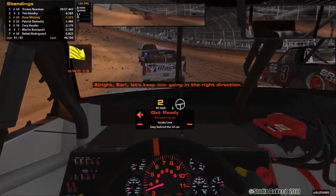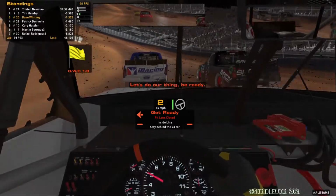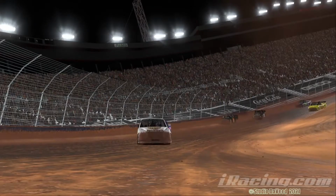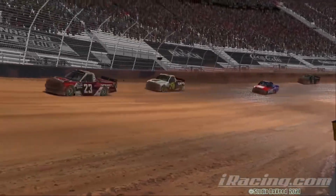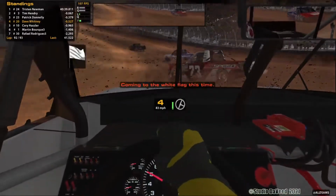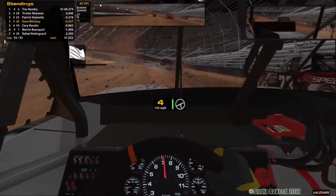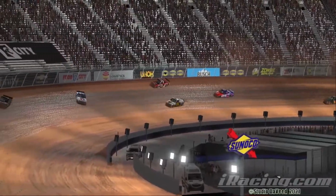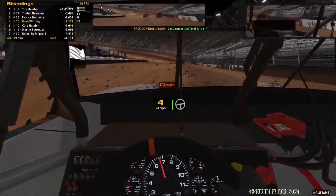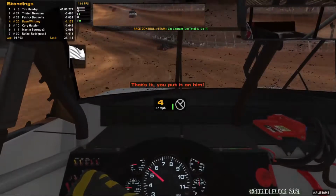Big girl. Let's keep going the right direction. 10-4. Do our thing, boss man. Be ready. Green. 2 to go. 41.522. White flag. Mid time. Outside. Still out there. Clear. 21.113. Outside. Working the bottom. Clear. Water inside. Clear. Clear. See, my man, you put it on him.